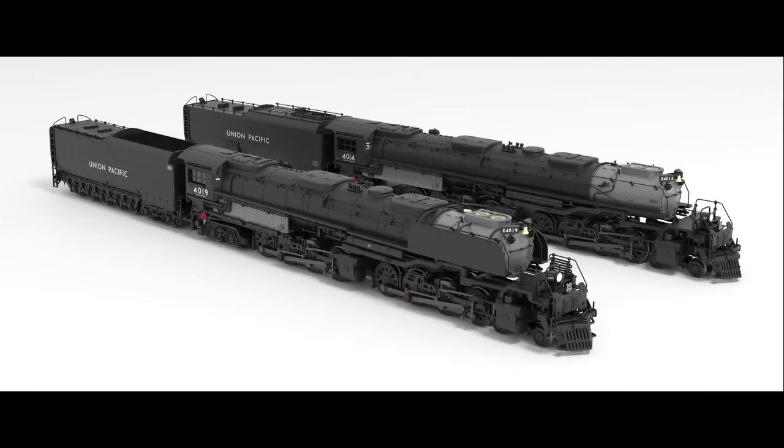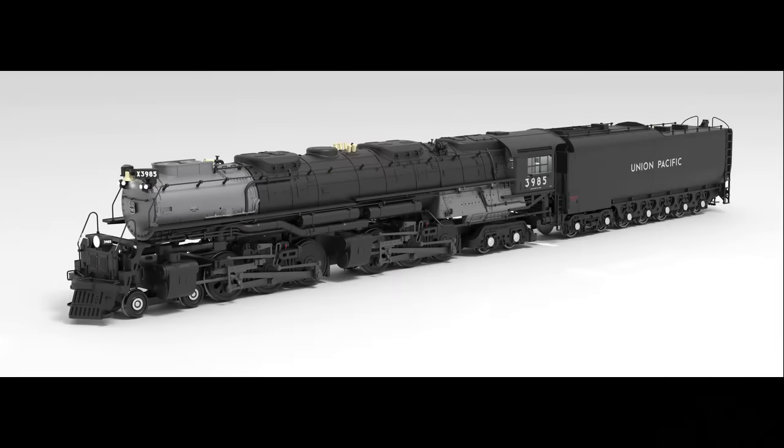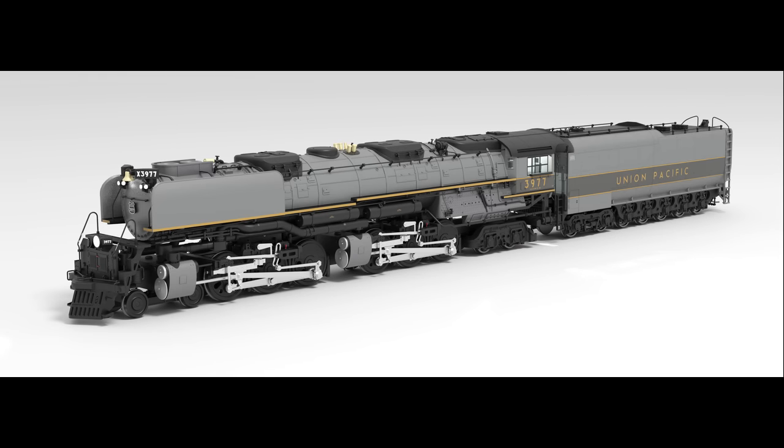Right. The N-scale models are the Big Boy, 4014 and 4019. And the HO-scale models, like I said, are the 3985 Challenger and 3977. The models are gorgeous, and you can't beat the prices. So that's the most important stuff I've got on my show notes at the very moment. What do you got going on, Mike?